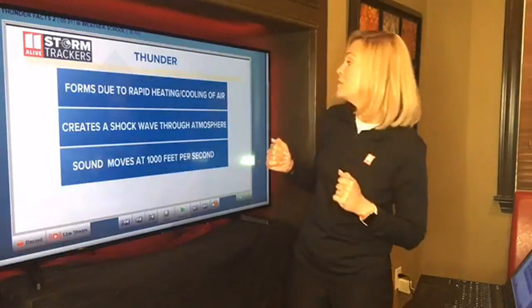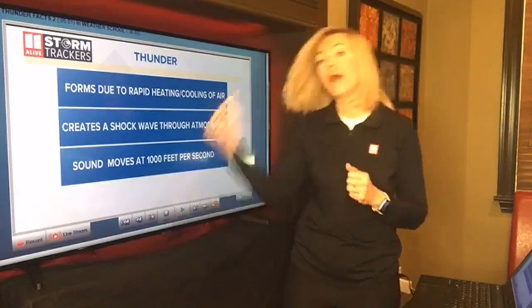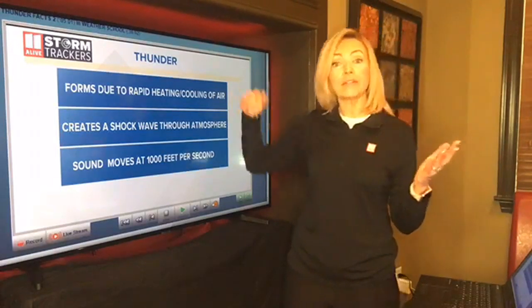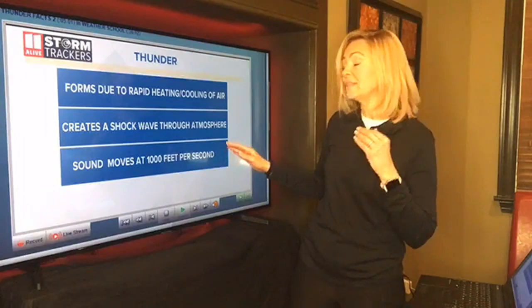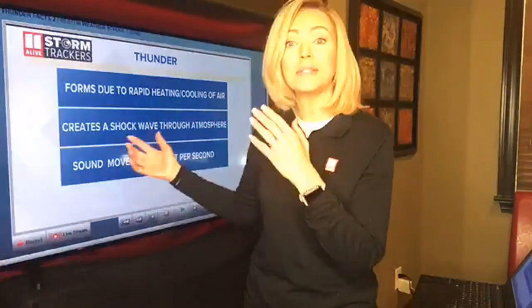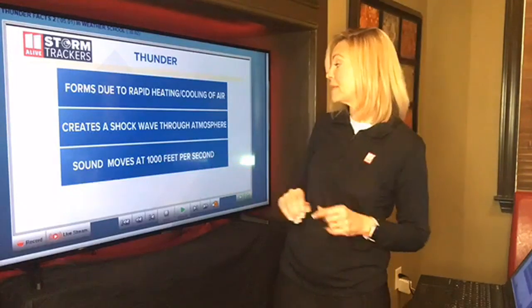So to sum it all up here, kids, thunder forms due to the rapid heating and cooling of the air, creating a shock wave that travels to our ears and we hear in the form of a loud sound. It creates a sound wave that moves through the atmosphere, and that sound moves at about 1,000 feet per second. And light moves 1,000,000 times faster than sound. So light is, boom, moving 1,000,000 times faster than the sound, and the sound arrives after the lightning. Since it is moving 1,000,000 times faster, it's going to take a while for the sound, moving at about 1,000 feet per second.